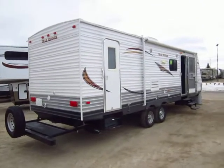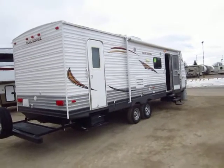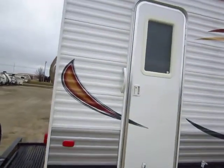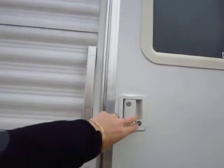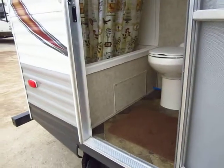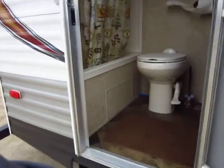Now, this is a very popular model. In new RVs, this is one of the best-selling bunkhouse models. And this is one of the reasons why. One, it has a ton of sleeping capacity, and you have the same sleeping capacity as those 35-foot monster bunkhouses, but in a smaller 29-foot frame.